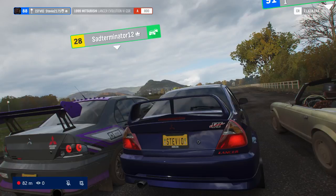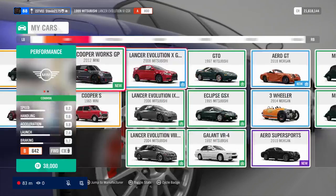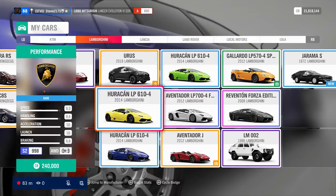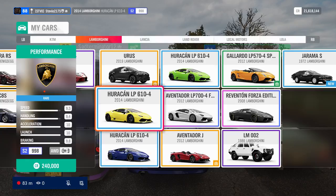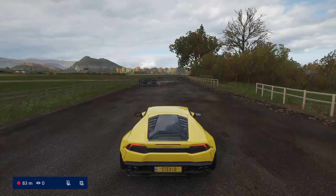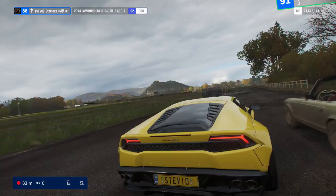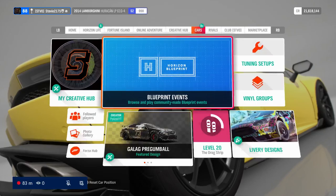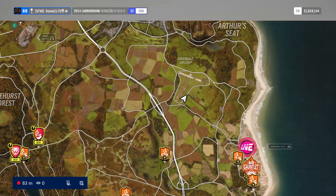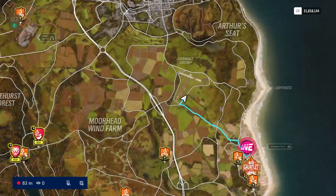I'm gonna switch cars. I think we're gonna get back in my Lamborghini Huracan. We'll get in the yellow one this time. Why not? But alright, Dank. Glad to hear it. Actually, I'm going to have to go to the garage because I got to race Duffy real quick. First, let me see where the Forzathon Live is. Maybe... Oh, perfect. Okay. Absolutely perfect.